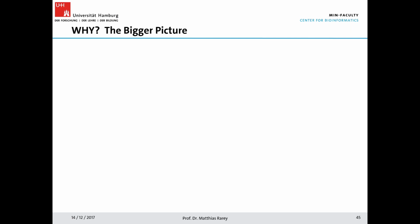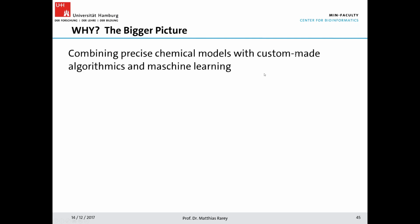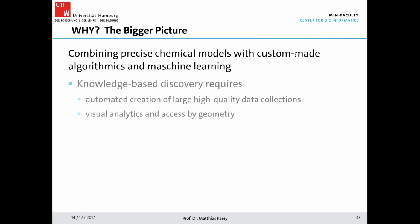Okay, so we are already at the end, and the time is mostly over, and I just want to add a few final remarks to give you an idea why we do what we do. I don't want to repeat what we have done, I think this is very well known. What we always try to do is combine precise chemical models with custom-made algorithms and machine learning. That's actually the goal, because this is the counterpart of the simulation-based computational chemistry. We see that we do data-driven combinatorial chemistry, and this is what we want to achieve. In order to do this, we have to be very careful with data.